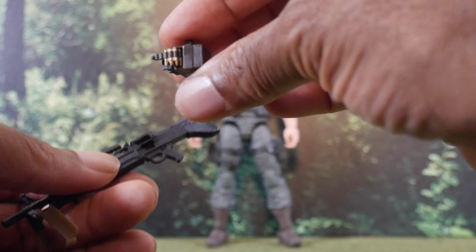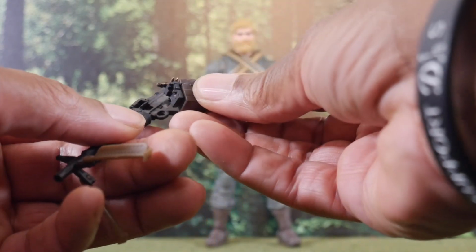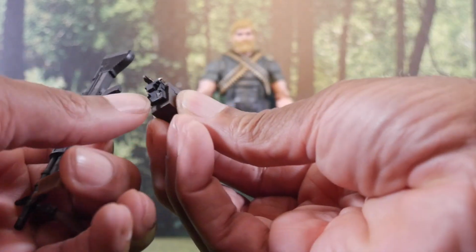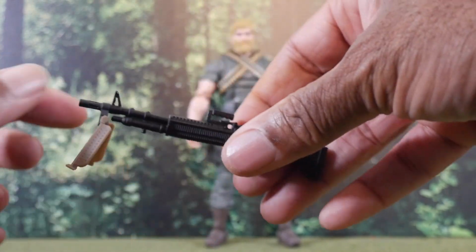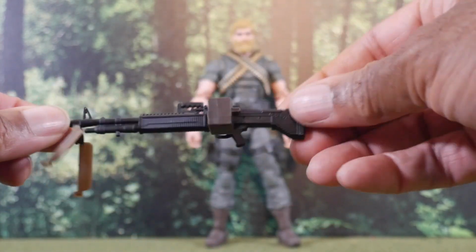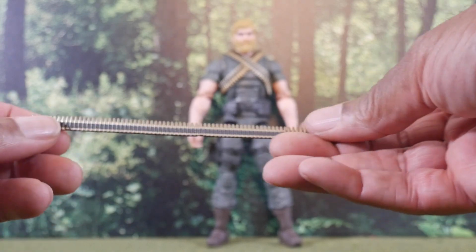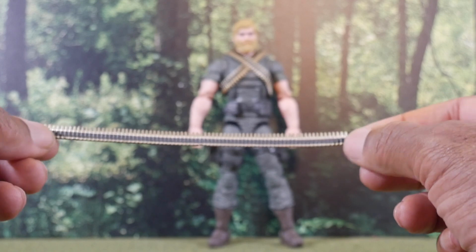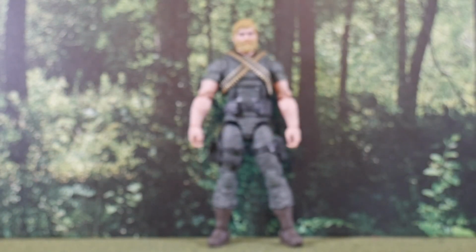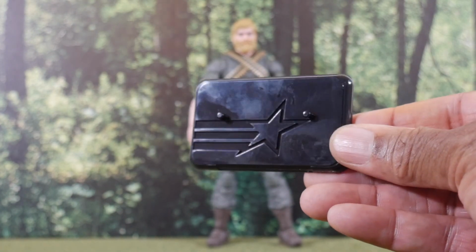All you have to do is just look down, and whichever direction the rounds are pointing, you know it's got to face forward. And then you have the slot right there. So then you affix it to there, and you have that going on. So that's cool. That's ready for Rock to be able to use. And we even get a long strip of rounds right there. So pretty cool.